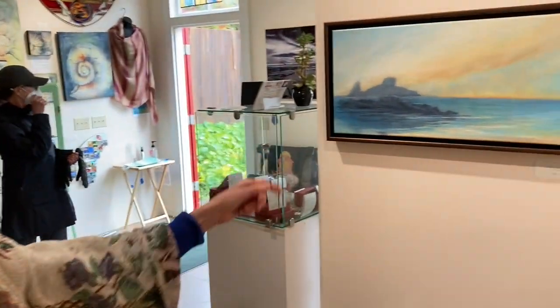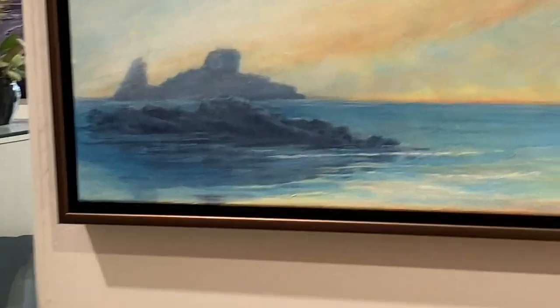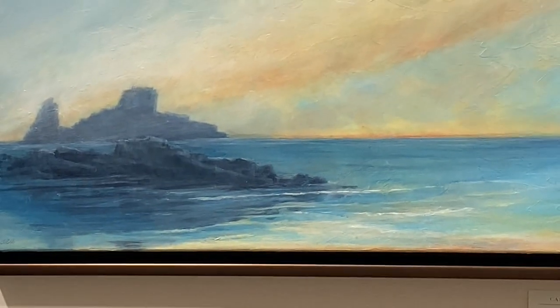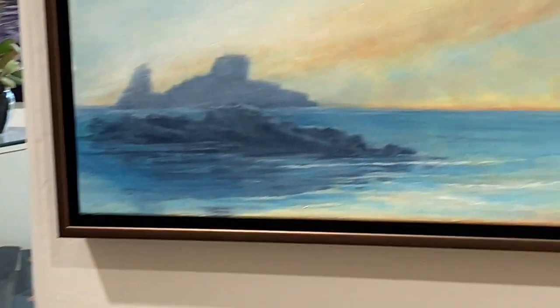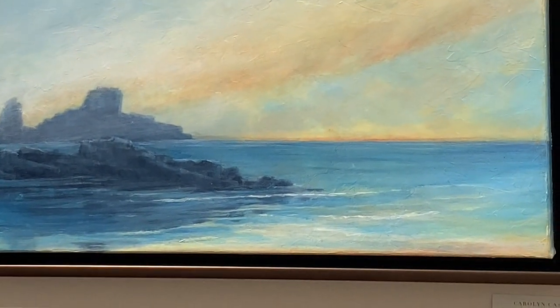This one is an acrylic painting of Cook's Beach, which is a place I frequent. I was trying to get the mist. We go there a lot for sunsets, and often we'll see the fog coming in or a little bit of mist, and I was trying to get that quality in that picture.